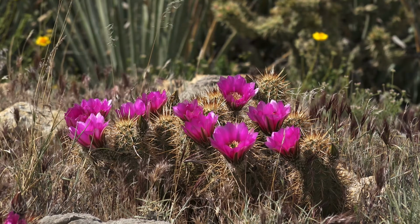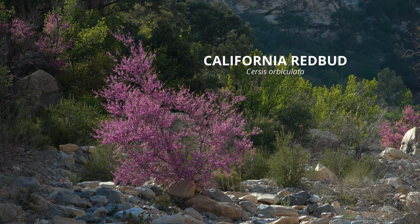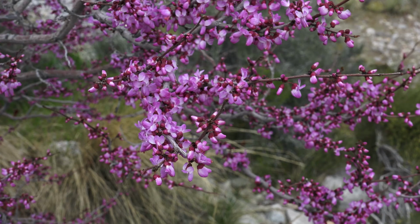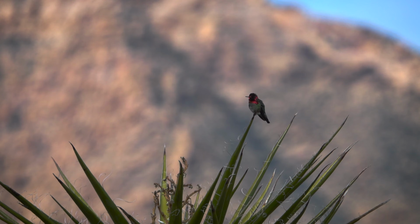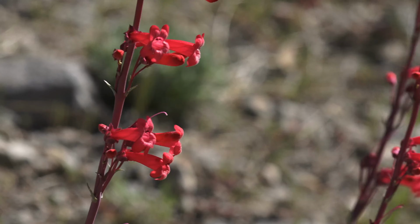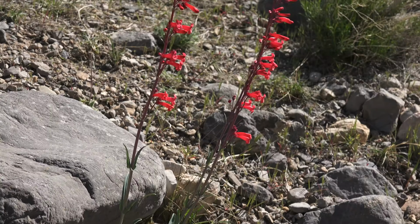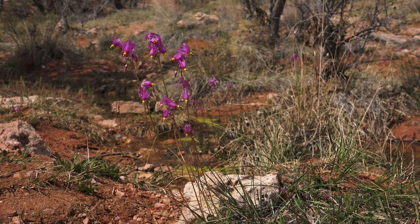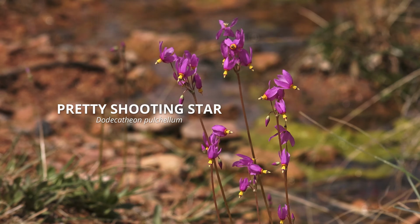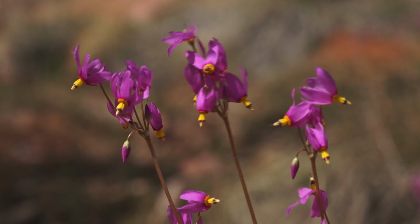One of my favorite wildflowers out here is the Western redbud or California redbud. The whole trees or shrubs just pop with these beautiful purplish flowers. Main pollinator for these plants happens to be hummingbirds. You'll see them flutter and hover and stick their long beaks into these flowers and essentially get that nectar and pollen out of there. And you can see the flower is almost facing downward like a columbine, and the pollinators will come from this side and get into the pollen and nectar.